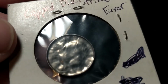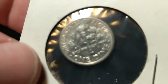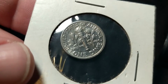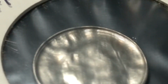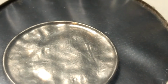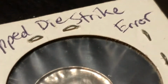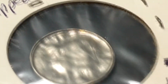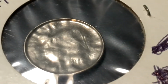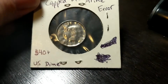So you remember this thing? Well, I looked into it, and it's a capped die strike error. And we got great looking backside here, but you can see on the edges. Let me see if I can zoom in. That rimmed edge is where the die has started to make a cap. So whenever it goes up and down, it starts to make a cap around that die that's coming down and punching Roosevelt's face. Well, and sometimes it'll get stuck. So I found that this is selling for at least $40.